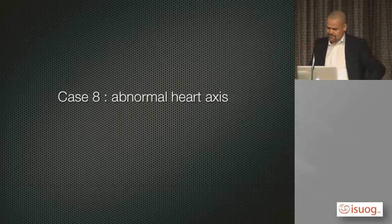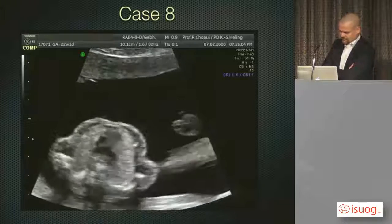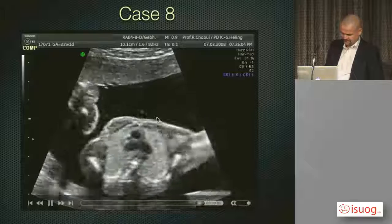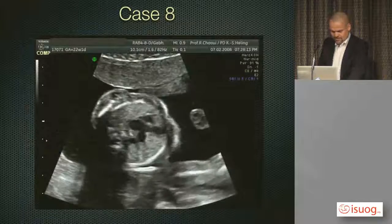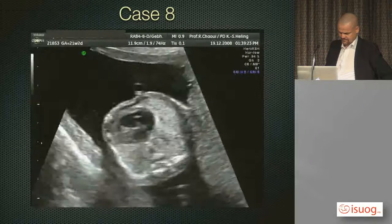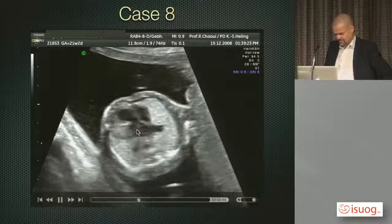So the fetus was referred with an abnormal heart axis, 22 weeks. What do you think about this? Yes. And polyhydramnion. What do you think about the thymus and the thymus-thorax ratio? So microdeletion 22. Sometimes the heart axis is more than 45 degrees, around 90 degrees, and sometimes you have the impression there is a valve, but it is only the annulus of the valve in the vessel.